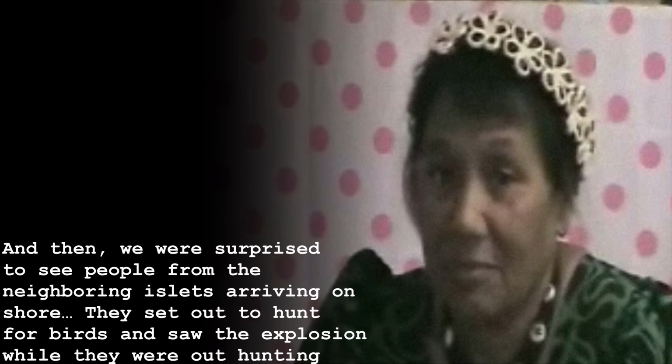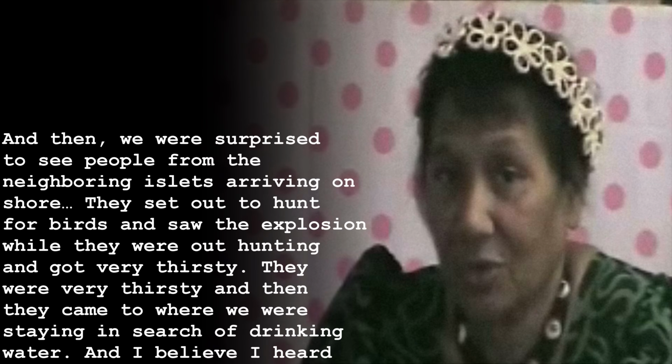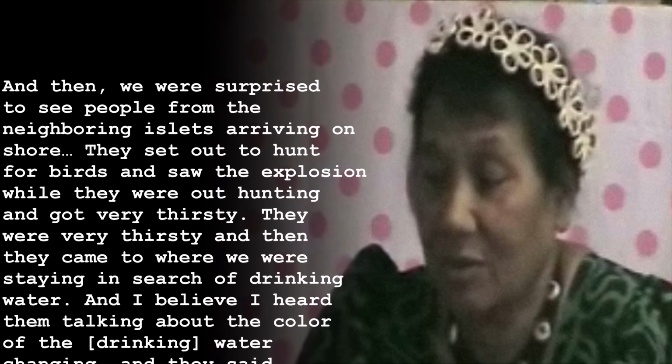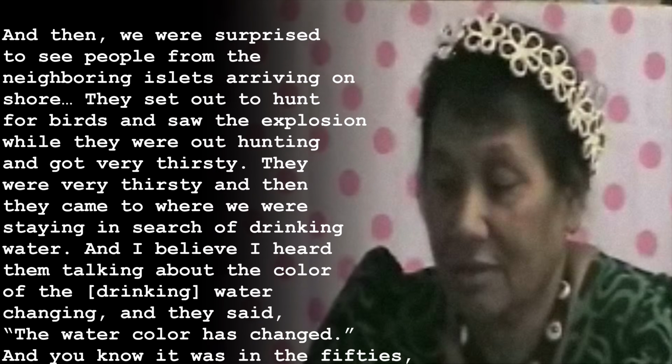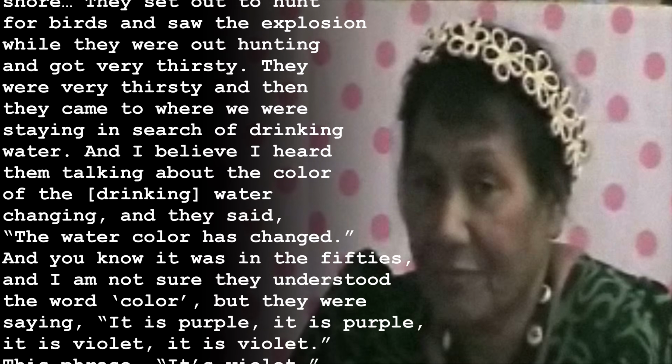And then we were surprised to see people from the neighboring islet arrive at the shore. They set out to hunt for birds and saw the explosion while they were out hunting and got very thirsty. They were very thirsty, and then they came to where we were staying in search of drinking water, and I believe I heard them talking about the color of the water changing. They said, "The water color has changed."